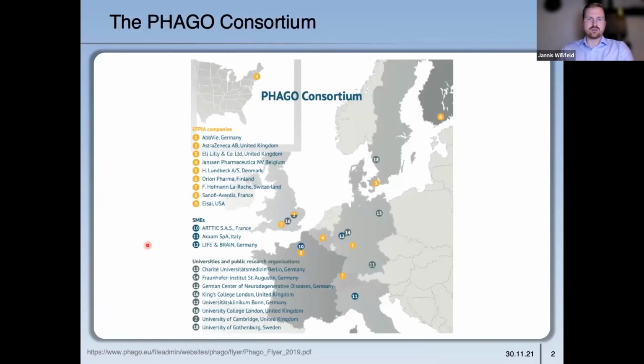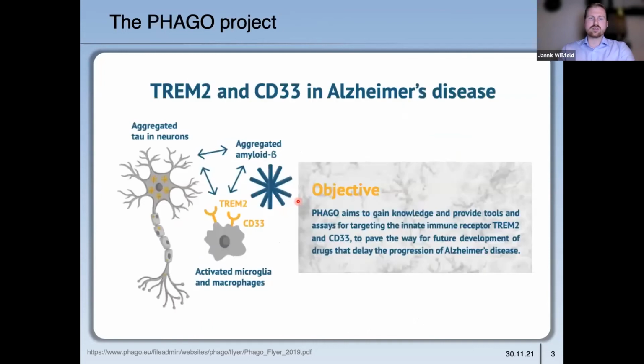The PHAGO consortium consists, as many of those consortia do, of some EFPIA partners, SMEs and universities, academia. We are around the world, with many in Europe, some in the US. Our goal here is to identify the roles of TREM2 and CD33 in Alzheimer's disease. First of all, we provide some tools, reporter cell lines or iPS-derived microglia cell lines, to study those two receptors in Alzheimer's disease.